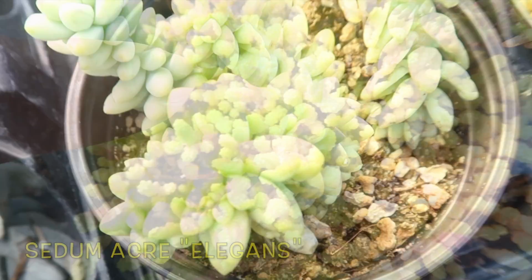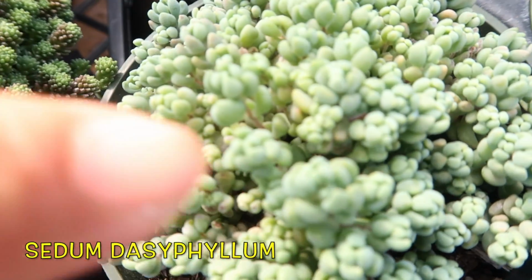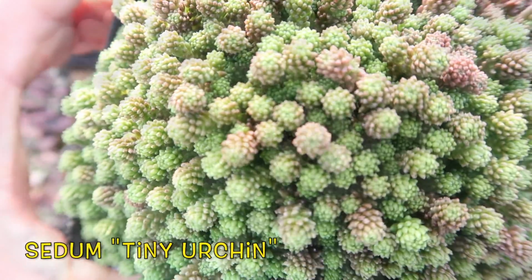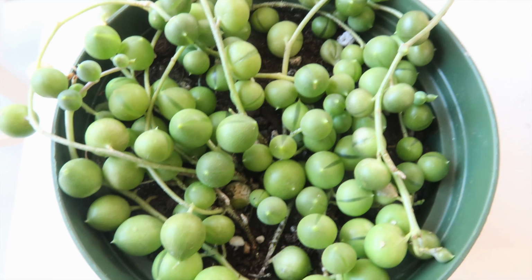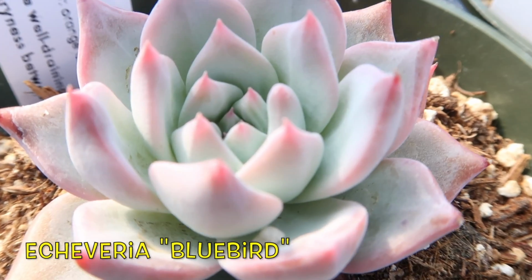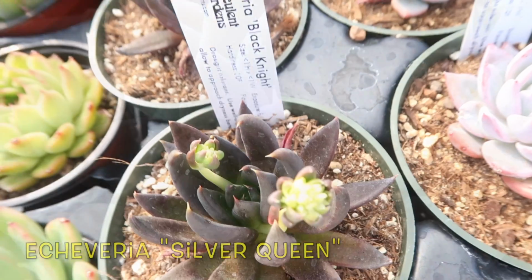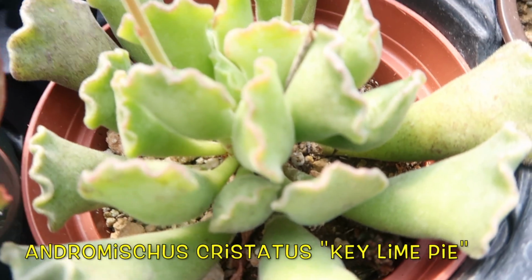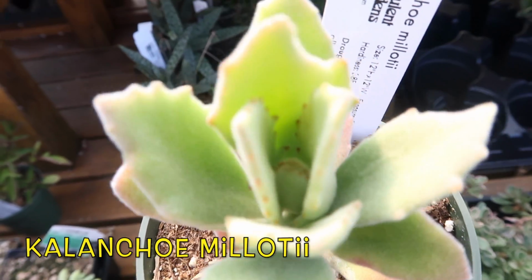And here's one of everyone's all-time favorite, the donkey tail. And this sedum tiny urchin is coming home with me too. And since the string of pearls is on my list, I'm bringing this home too. And more gorgeous rosette shapes. One of my first loves are definitely the rosettes. And by the way, I'm actually using that string of pearls in one of my future projects. And of course, I'll be creating and sharing that video with you guys real soon too.